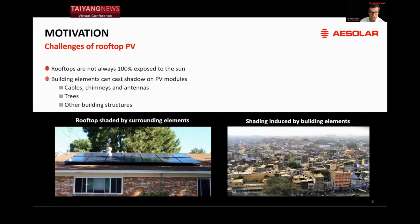But what are the challenges of rooftop PV? Rooftops are not always 100% exposed to the sun. The building elements can cast shadow, for example chimneys, cables, and antennas, as well as trees beside the buildings. But also the urban structure can lead to significant shadows. If you look at cities like in this picture, we have buildings with different heights and different orientations. Having a PV module on the roofs can be a big challenge in terms of partial shading.